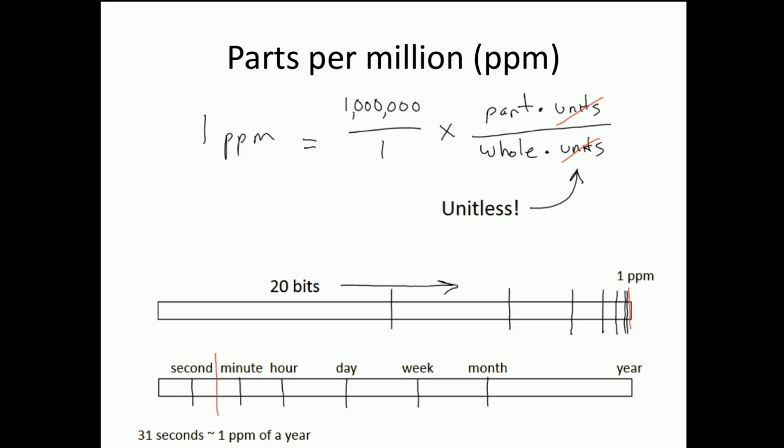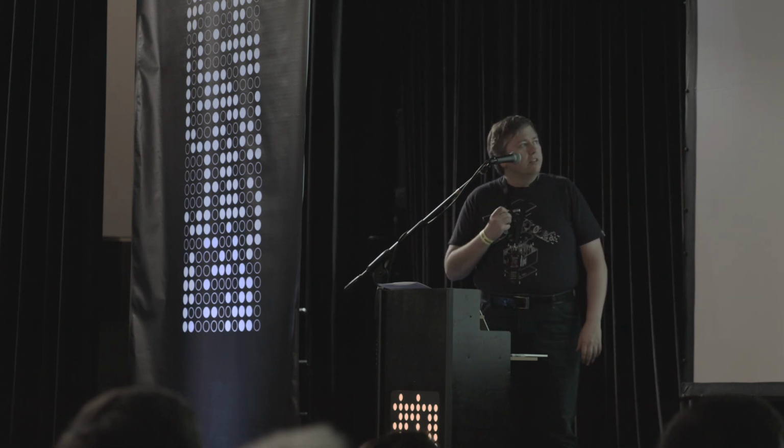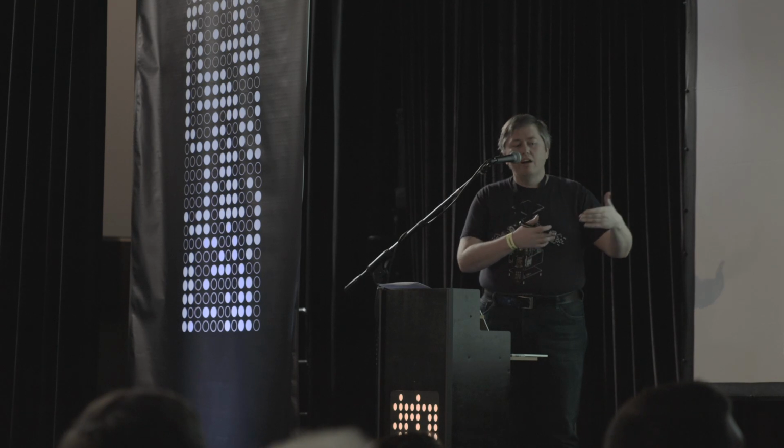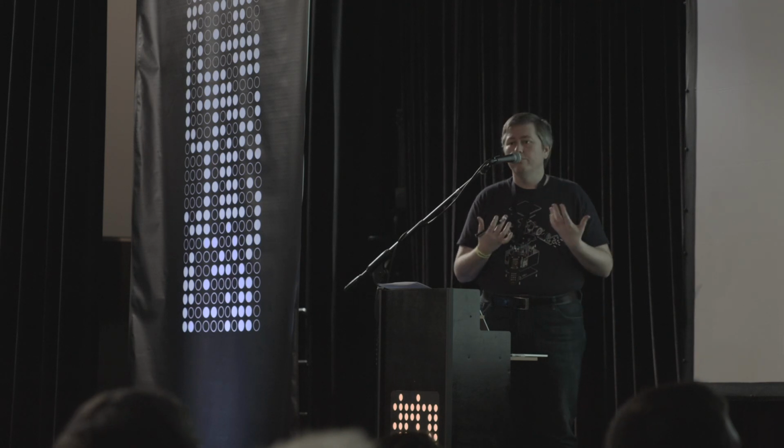It's a unitless measurement that means parts of something over the whole of something, and 1 millionth of it is 1 part per million. Its percentage would be 100 parts per million, it's a million. In the case of the digital world, if you wanted to keep halving something down to 1 part per million, you'd have to do that 20 times. So there's 20 bits of information required to encode 1 part per million resolution of something.